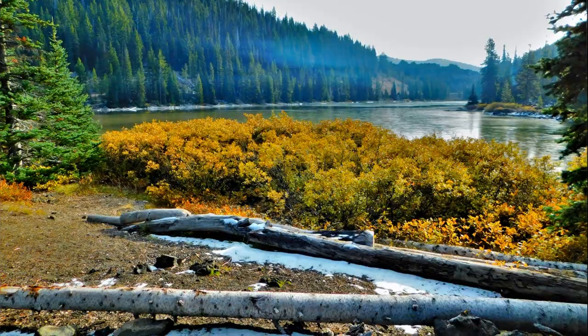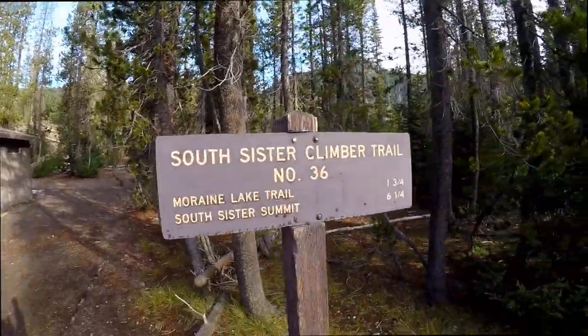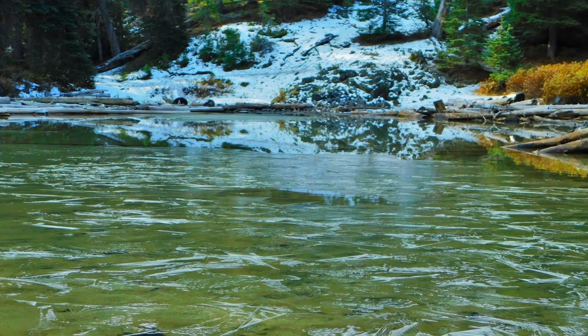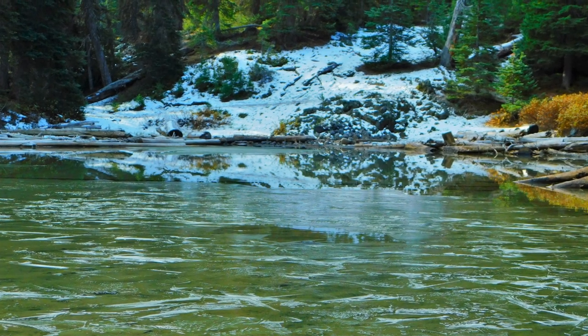All right, we're at Devil's Lake Trailhead. Today we are gonna be climbing the South Sister. Pretty nice chilly morning, but looks like a beautiful day. A little bit of snow up there, but doesn't look too bad.